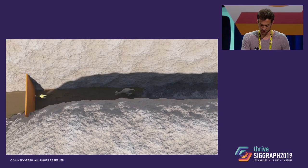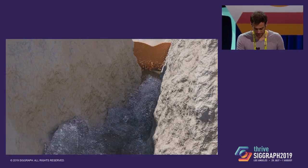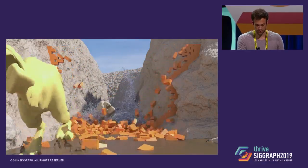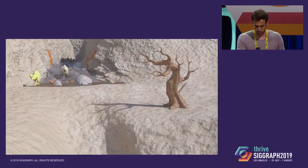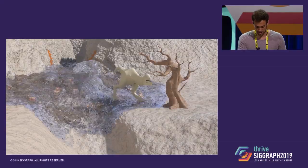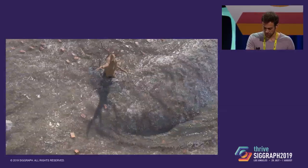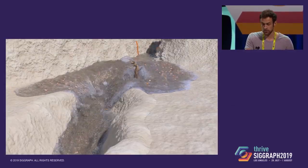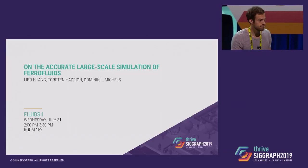Hi, everyone. In the fluid session on Wednesday, I will present our strong fluid-rigid coupling approach for SPH incompressible fluid solvers, which improves quality, stability, and performance. To facilitate this strong coupling, we propose a novel SPH-based rigid body solver, which is interlinked with the fluid solver. Together with previous work regarding highly viscous fluids and elastic solids, we can simulate complex scenes in a unified framework purely based on SPH. Thank you. See you on Wednesday.